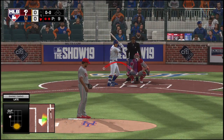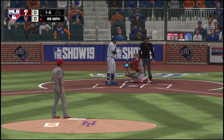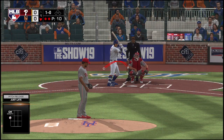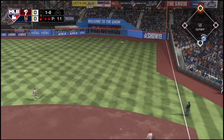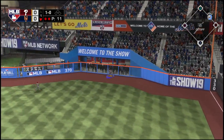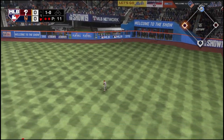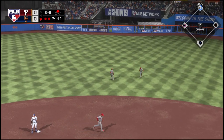Next for the Mets, Jeff McNeil. First cuts for him here with the bases open and 2 away. That just misses off the inside for ball 1. Hit sharply toward the right side. And that'll get down out there for extra bases. And he'll make it to second base now with 2 gone.